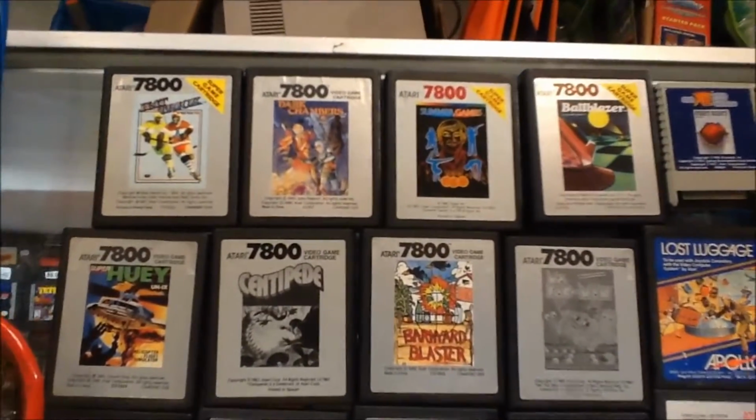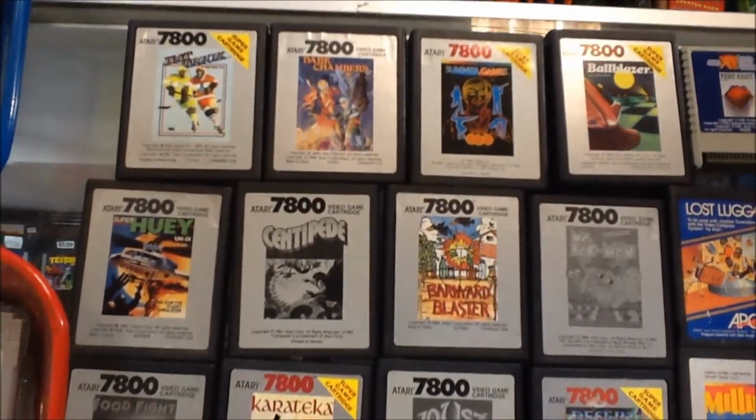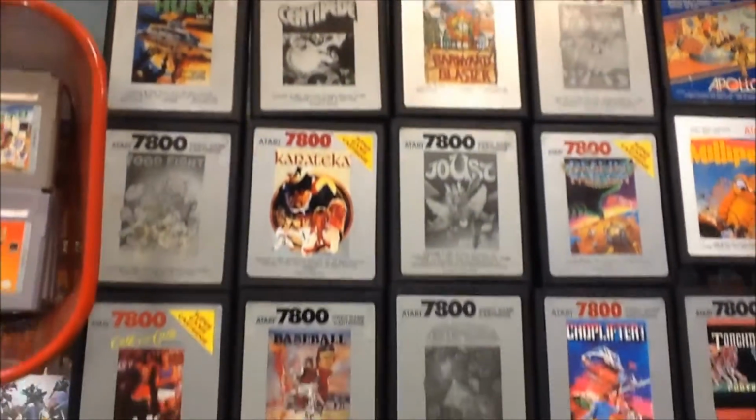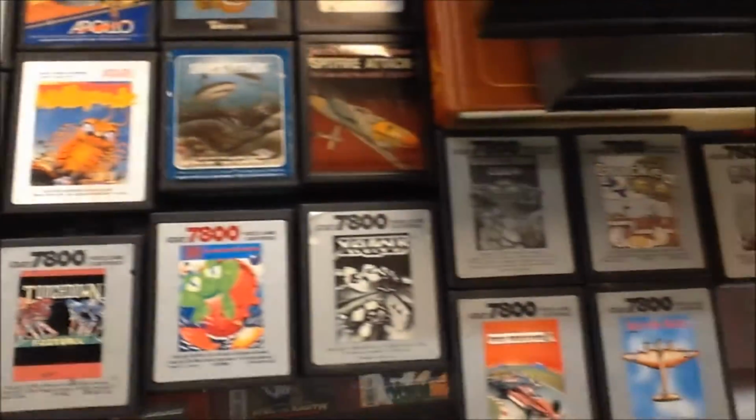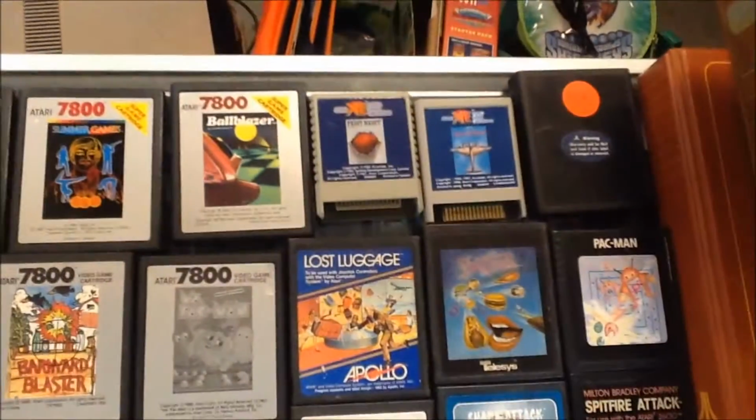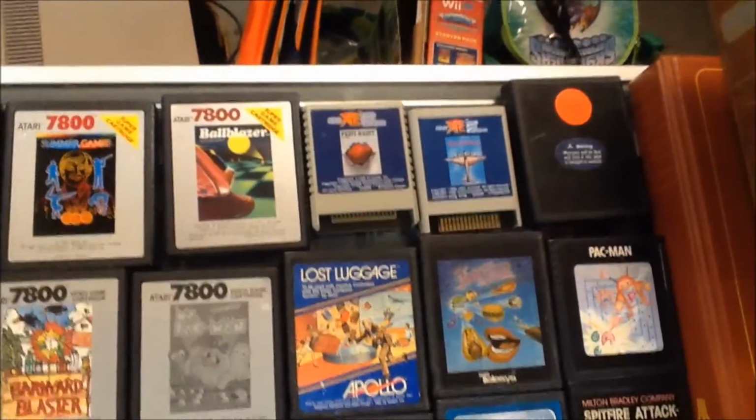I'm going to tell you now, a lot of these 7800 games will be coming home with me because I love the 7800. We also got a few 2600 games in here. A couple Atari 8-bit games. If I don't have those, they'll be going home.